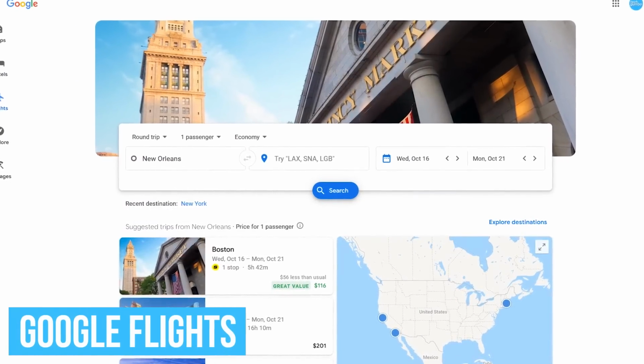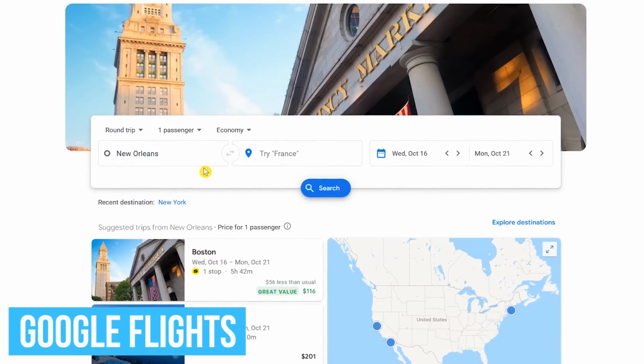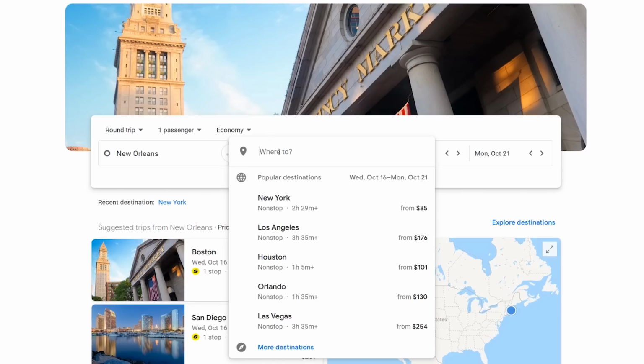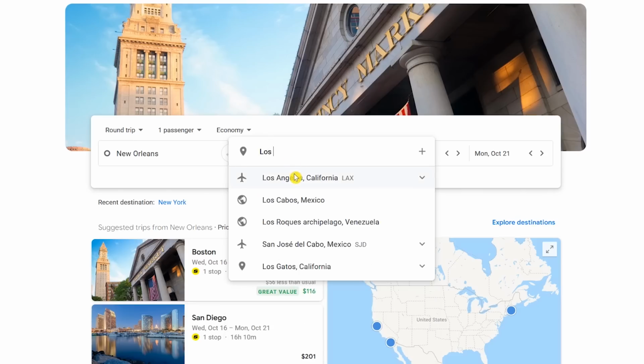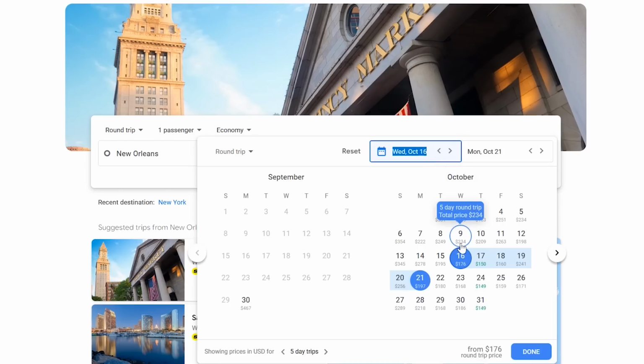Google Flights is a great website to use to save money if your dates of travel are flexible. I'll show you a quick example. I'll leave most of the details the same. I'll use Los Angeles as the destination. When you go to click on the dates, it will show you at a glance the pricing for the entire month. Right now I have the 16th selected, and it's showing the 17th to be less expensive. So I'll change my flight to LA to the 17th.